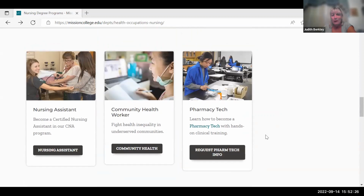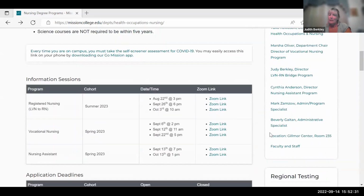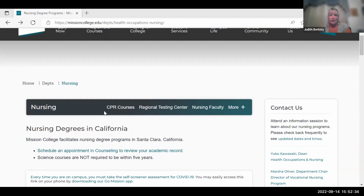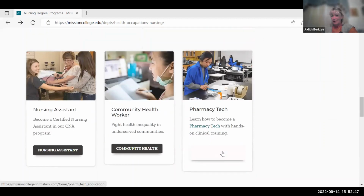I put up here, hopefully you can see my screen, right? This is what's available on the college website under nursing. All of the information for all of our programs are listed here. We have a new program that I'm not very familiar with, but it's the pharmacy tech program that has just come under our department. So I'm sorry to say that I don't have a lot of information about it, but if you are interested in becoming a pharmacy tech, the information is here for you.